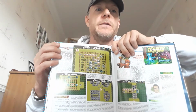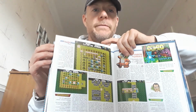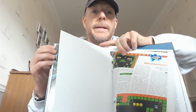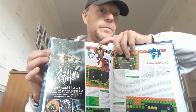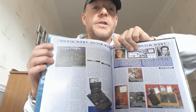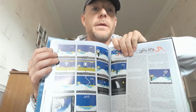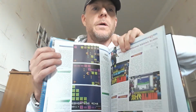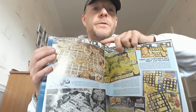Lots of features. Anyone that read Crash back in the day, everything will look really familiar. That's the idea. There's lots of reviews of new games. That's the kind of key to it, that they're reviewing new games, obviously in the style of Crash from back in the day. And nice poster there. Let's take that out. And obviously the Crash smashes are being doled out as well. And then you have reproduction of sections such as Techniche, which was a technical section back in the day. And obviously articles as well, of which there are quite a few about the Spectrum. Got playing tips there as well, maps.